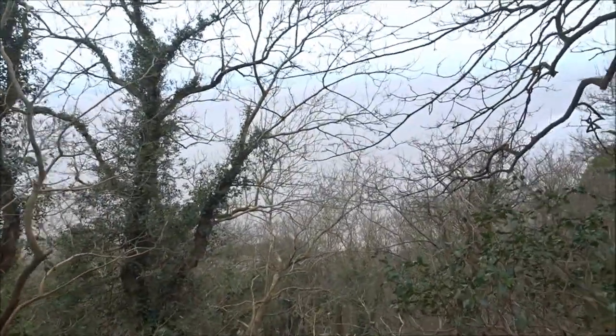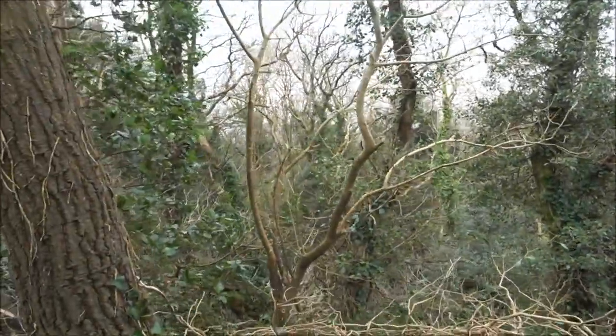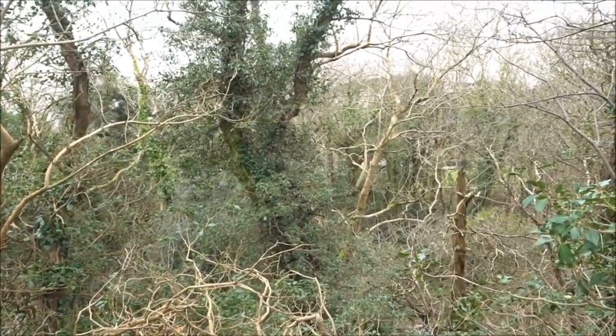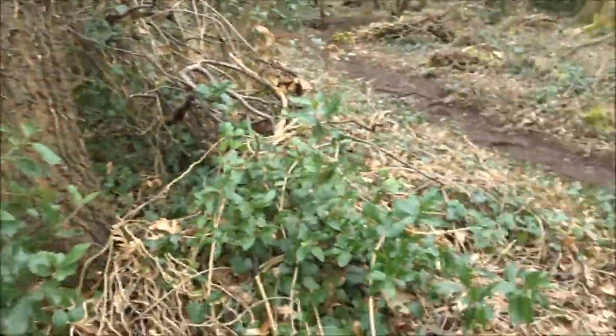Because you've got this sheer bank, but I suspect what they want to do is clear it. But I think it'd be very unstable. It's very unstable down there. I can't see any clearing going on yet. It probably is a bit further up, I expect.